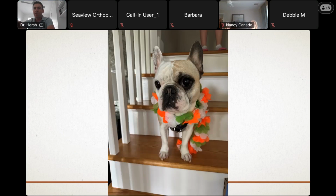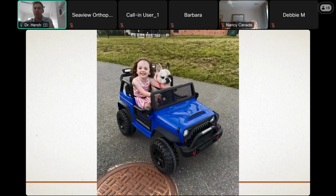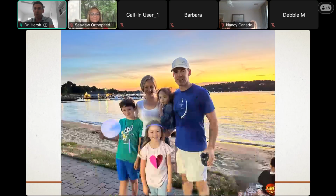That's my dog, French Bulldog Littles. That's my youngest, Quinn, with the dog, and that's her new car, which she calls her police car because it's blue. And that's a family pic actually from 4th of July over the Navesink. We went to see some fireworks, and that's it.